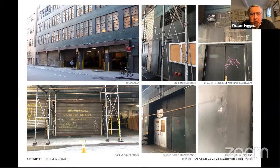And as you can see, it is largely loading docks with, at the far eastern bay, an entrance to the building above. Those loading dock roll down doors are pushed right out to the edge of the original columns. So it's a very flat infill, and the infill of those eastern bays, you see them on the top right there, are also pushed out to the front. So it's a very functional, utilitarian design. Next.